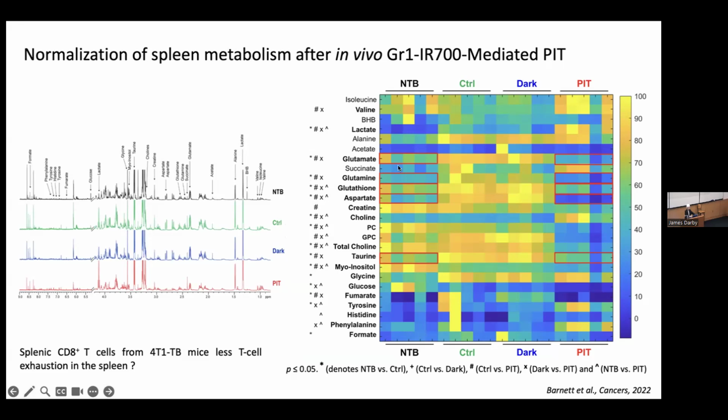Non-tumor bearing mice have, as shown in this heat map, a very specific metabolic profile. Tumor bearing mice have a different metabolic profile in the spleen. If you inject the antibody with the IR dye, but don't expose the spleen to light, the metabolic profile is the same as the tumor-bearing mice. Now, if you expose the spleen to photoimmunotherapy, the metabolic profile becomes similar to that of the non-tumor-bearing mice. That is most likely because the MDSCs are getting killed and you're getting a metabolic profile comparable to the non-tumor-bearing mice. Now we want to see if there's less T-cell exhaustion following photoimmunotherapy, and those are ongoing studies.